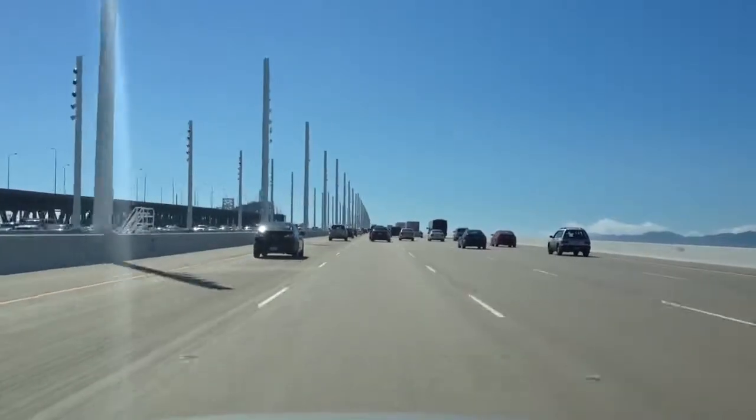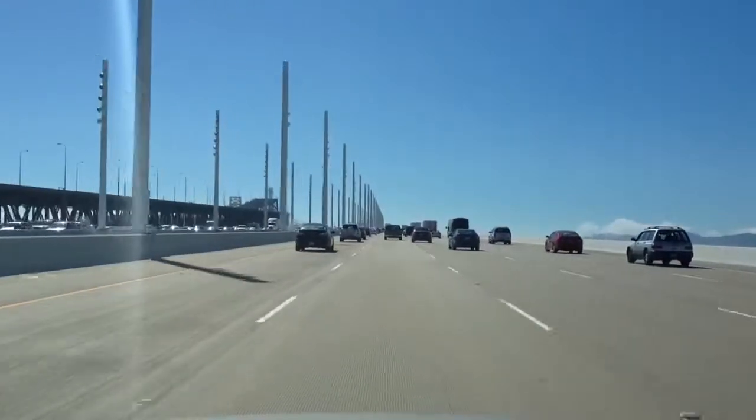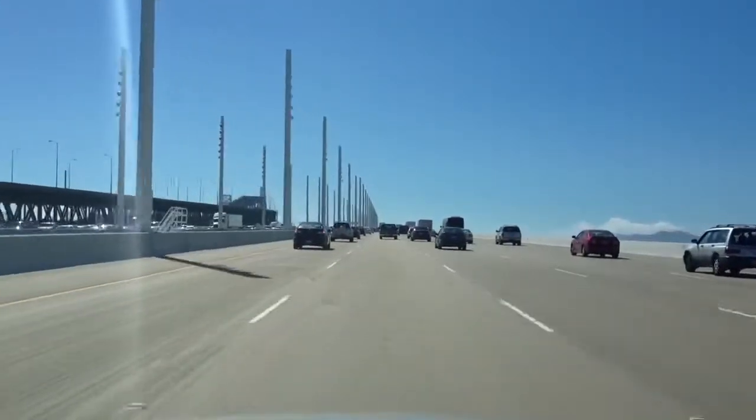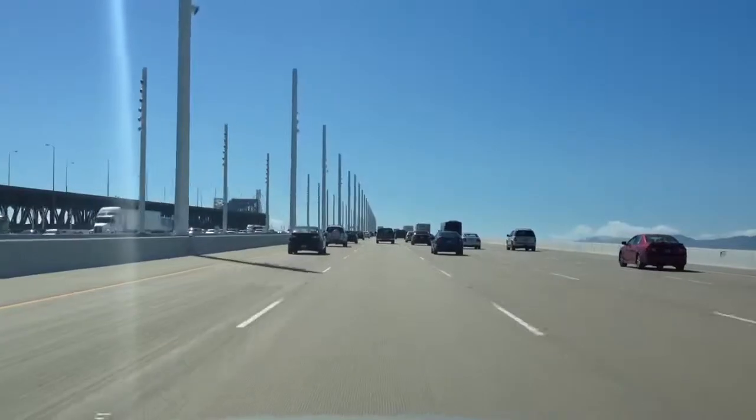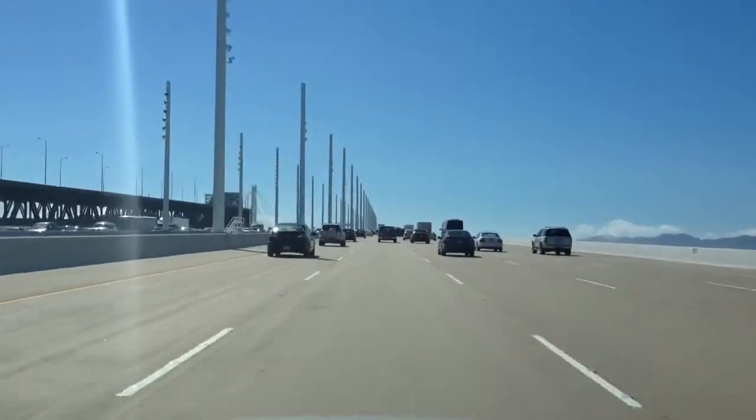You can still see the old span on the left, which they say will take a few years to actually tear down piece by piece. And coming up around the bend is actually the new suspension span.